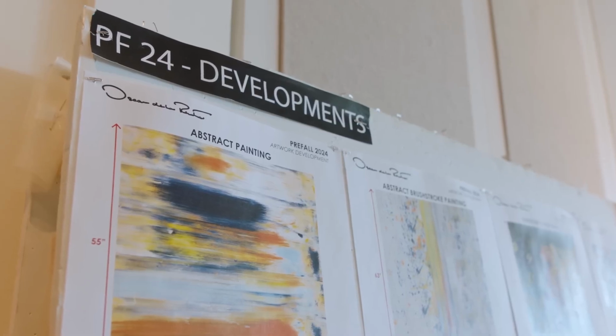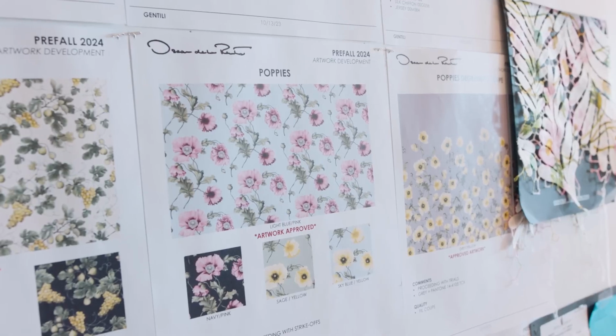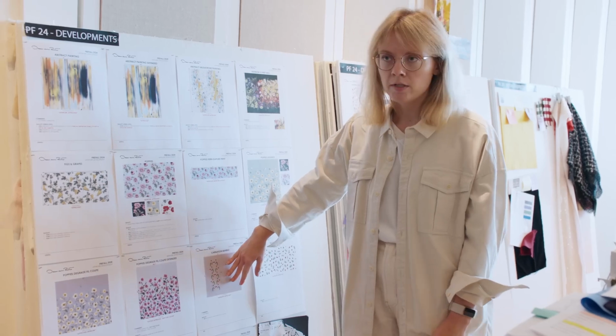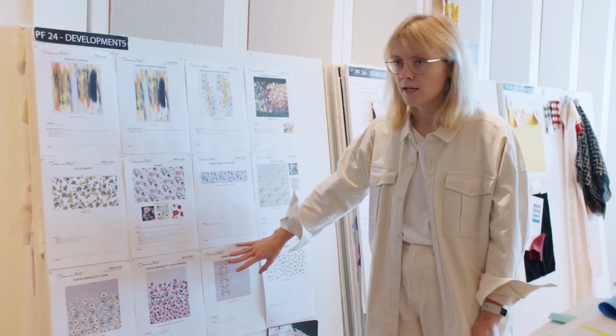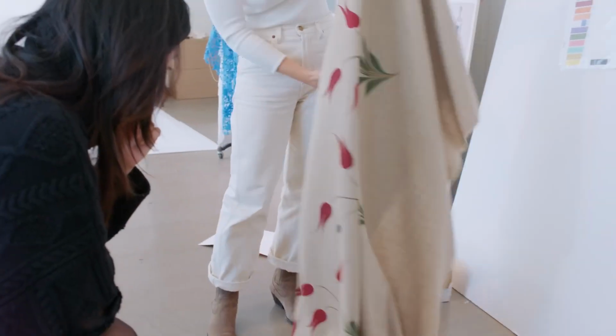This is a pretty final version of what we are printing and what will be used on bodies for the collection. The marbling artist, Jennifer, is executing really well in strike-offs. I'm very excited to see them on bodies.